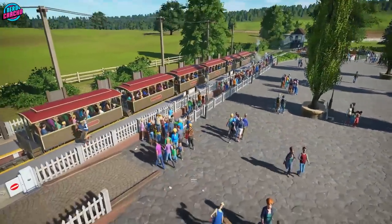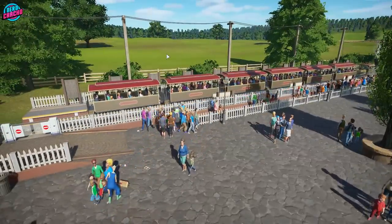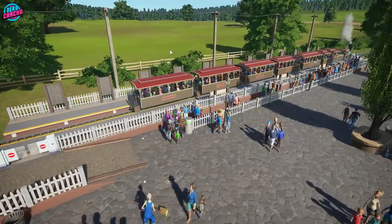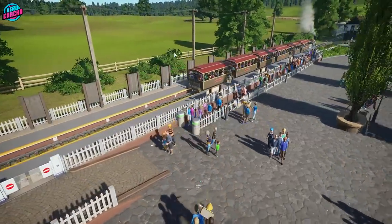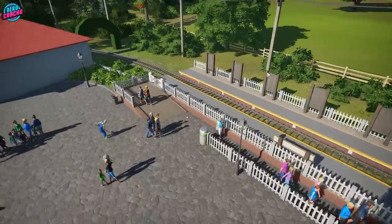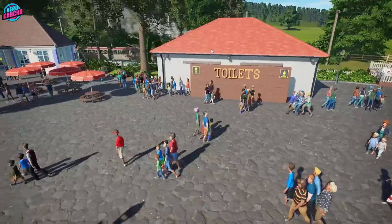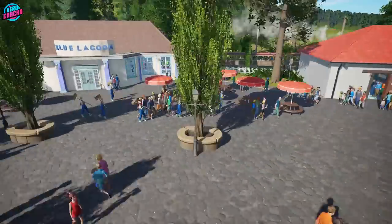Then we've got the train station. So the train station is now finished. It looks out to the meadow. I don't want the meadow to be any more than that because it's going to be developed over time. That's where the theme park is going to sit for the future. But this is looking so different to everything else, and that's what it's supposed to do. Then you've got the toilets. Well, we know the toilets. They're the same as all of the other ones that we've got elsewhere.